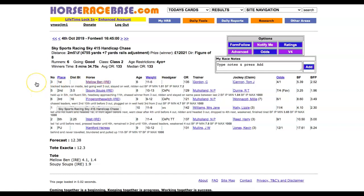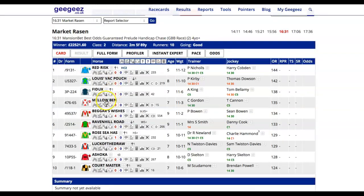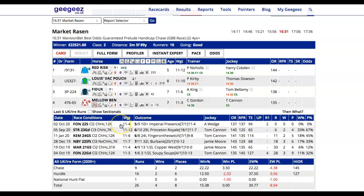Possibly, I think it was. So there's some okay form there, and the yard are going well. Whether or not the ground and the yard form, it could be that this has been the plan. Let's get his mark down. Let's run him back to a track which he knows, and he's run okay here before, but nothing more than that. But that effort there makes me think we shall see.